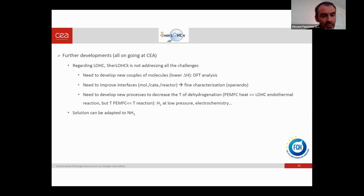But the fact is that the temperature of the PEMFC is about 80 degrees, and the temperature of the dehydrogenation is between 200 and 300 degrees. It means that today it's very difficult to have a thermal coupling between the fuel cell and the reactor of dehydrogenation. So the goal is how we can decrease this temperature in the reactor to be compatible with the temperature of the fuel cell.